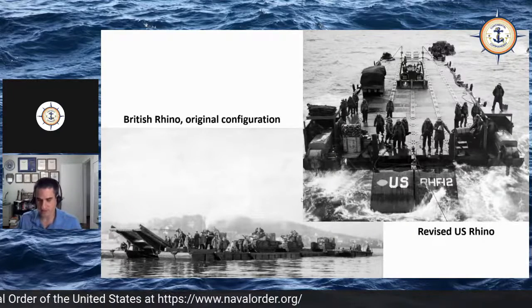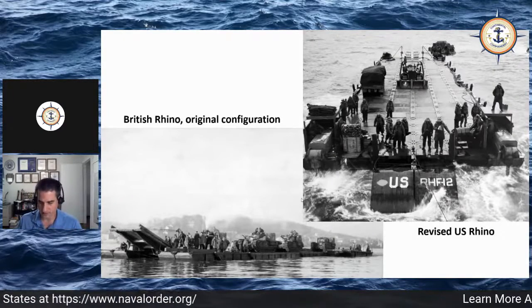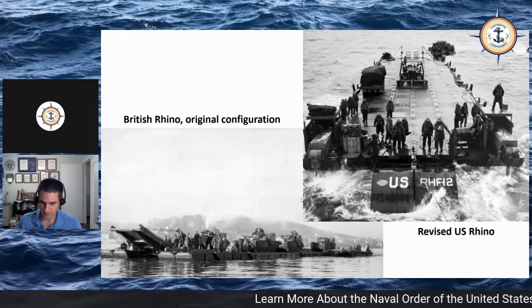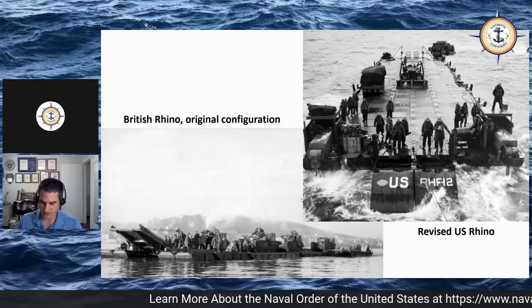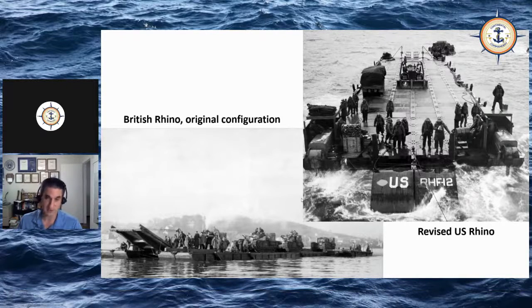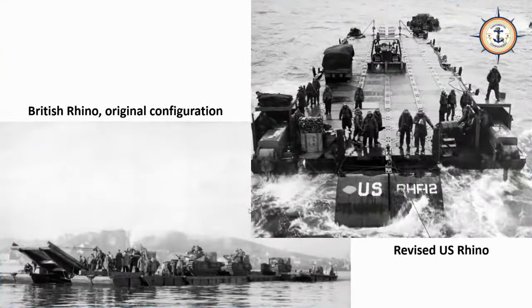Now, with the basic design for the Rhino approved, efforts to refine the design shifted from Rhode Island to Falmouth, England. Seabees of the 81st Naval Construction Battalion started assembling pontoon strings, and Rhino Ferry No. 1 was launched on December 7, 1943. The Navy's premier pontoon personnel, CBD 1006, arrived in England from the Mediterranean to refine the ferry into a craft suitable for the Overlord invasion.